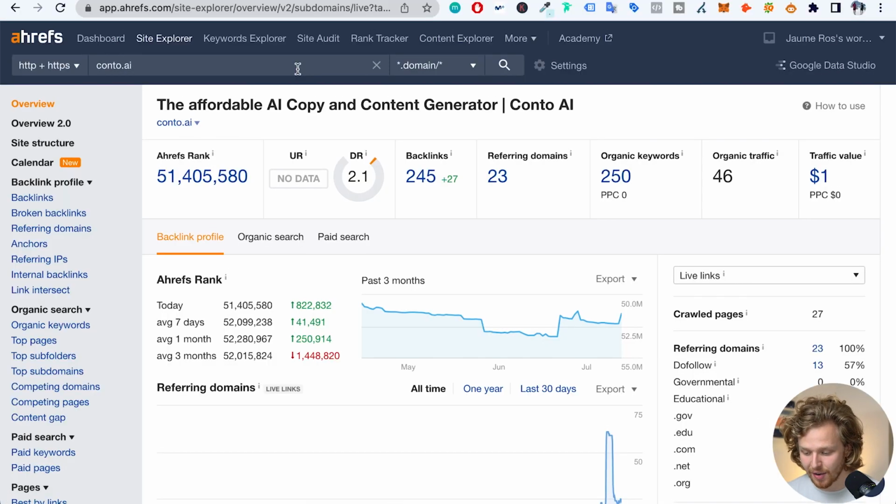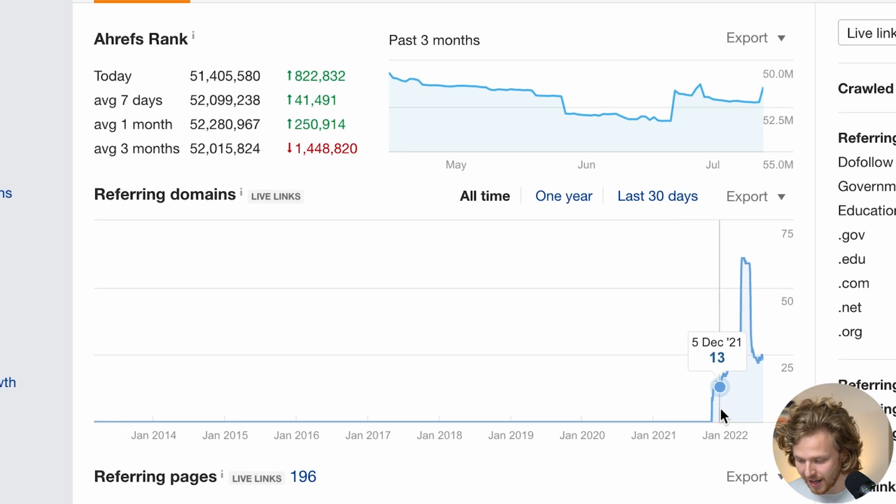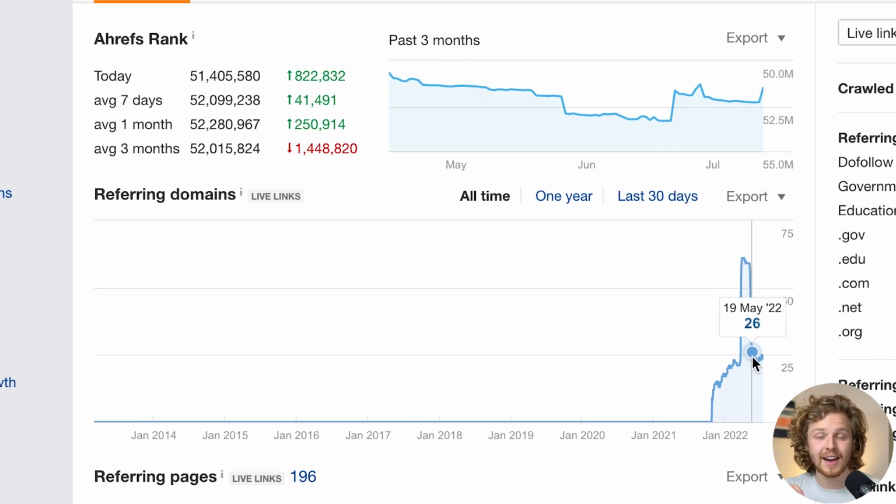So these were links that were talking about this new technology, GPT-3 and AI content generation. And we were listed as alternatives to a lot of these bigger tools. And this all happened naturally. Now, if we check out Conto.ai on Ahrefs, it really is not a pretty picture right now. But if we scroll down here, we can see the referring domains from that launch. And we got a bunch, all the way up to 61, I think, referring domains. Some of these were quite powerful, again very niche specific websites. They're talking about GPT-3, some of them with a lot of authority.